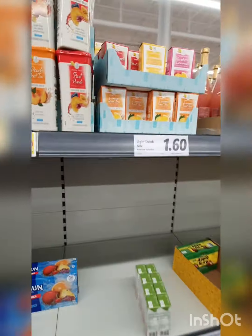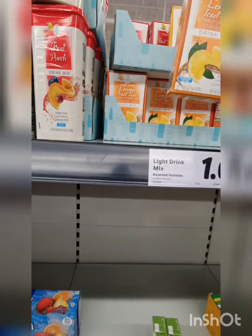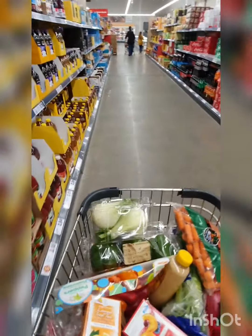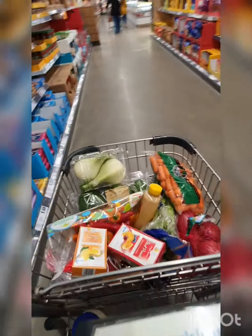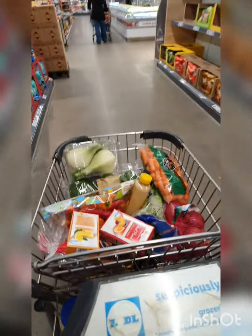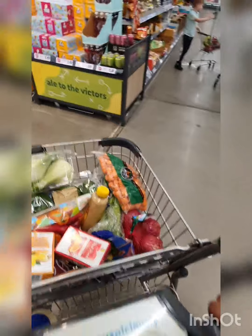So, all right. I came over here to get some little drink packs because they're low in calories. Y'all, if you ain't tried them, go ahead. Lay off the sodas, lay off the sugary juices. I think that's about it. I think it's about time for your girl to go ahead and check out, because I can be in here looking at all kind of stuff all day long and spending more money than I came in to spend.